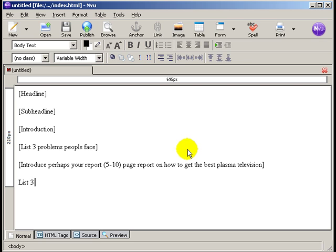And then you can list 3 benefits. People buy into benefits more than they buy into features, because the benefit answers their question as to what's in it for me. And then you list 3 benefits, and then you have a call to action. So you say grab this free 5-page report on how to get the best, cheapest plasma televisions. So you can see where I'm going with this, right?